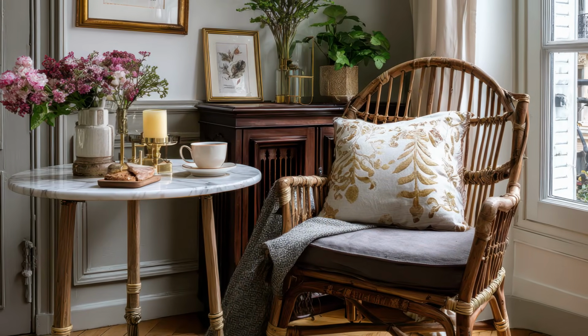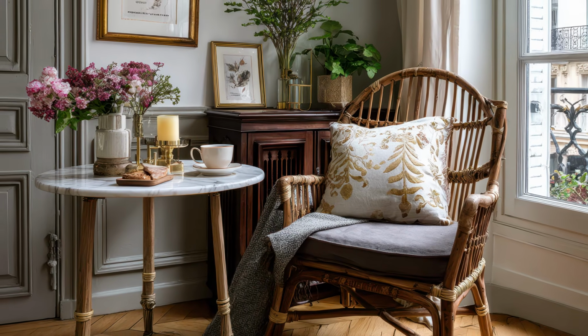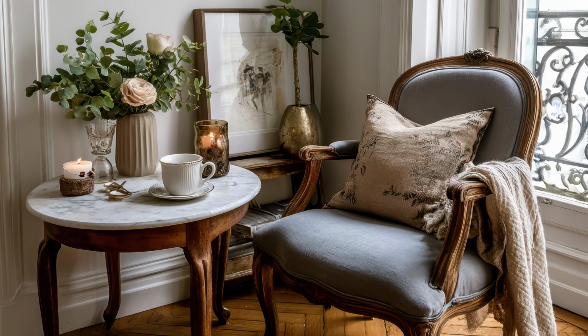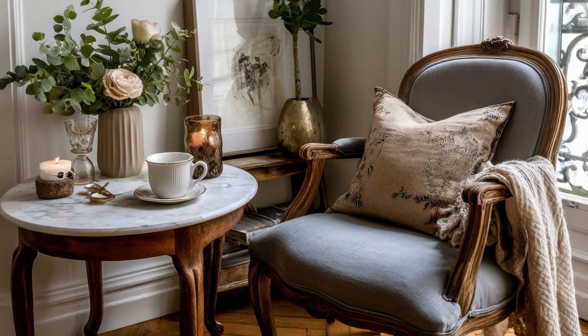The French are masters of embracing beauty in the everyday, and this little nook embodies that spirit. It's a reminder to savor life's pauses, to enjoy the quiet luxury of stillness surrounded by grace. Even the smallest corners can hold big emotion when designed from the heart.